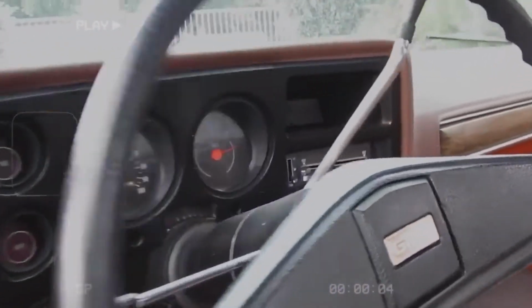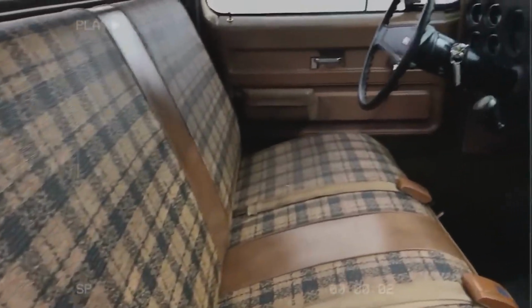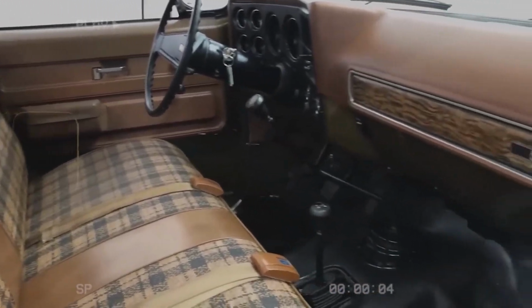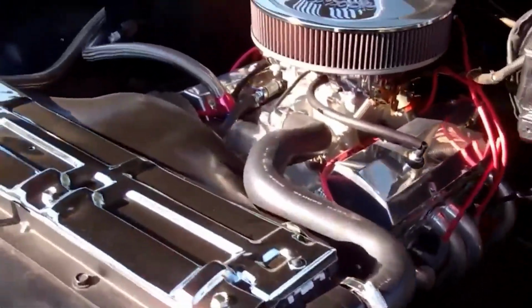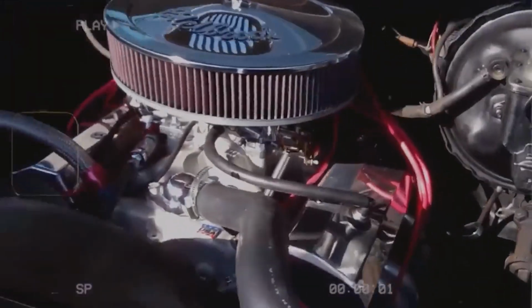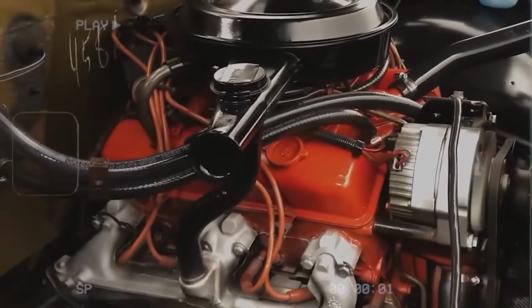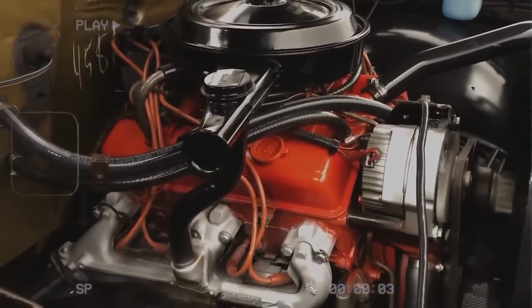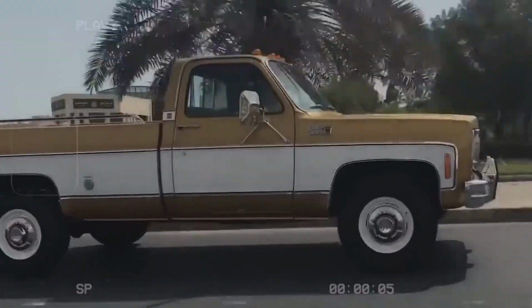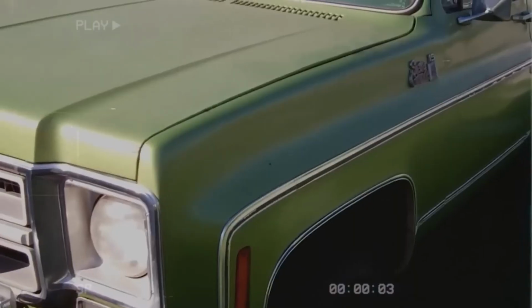The Sierra Grand trim was one of the more expensive options, offering many features for buyers who wanted a mix of usefulness and comfort. The 1975 Sierra Grand usually came with a 350 cubic inch V8 engine, which produced around 155 horsepower. This engine worked with a 3-speed turbo-hydromatic automatic transmission, allowing for a smooth driving experience. The truck also had power steering and power brakes, which were considered high-end features at the time.